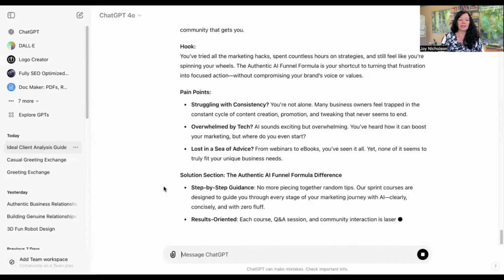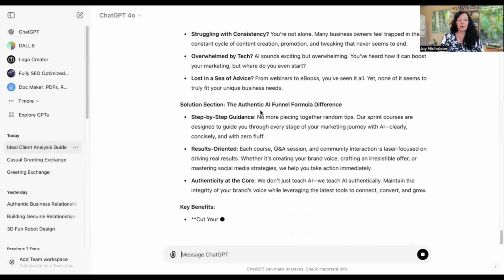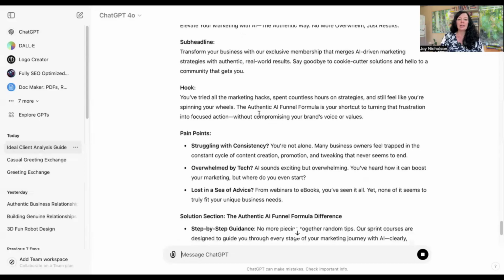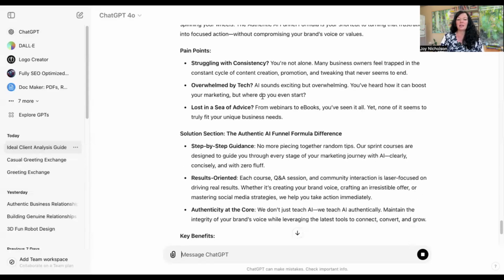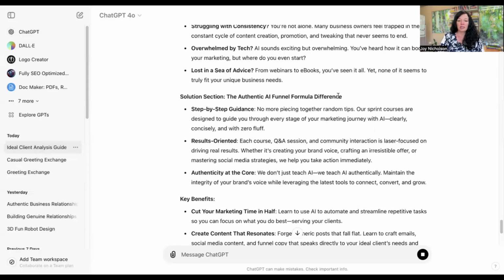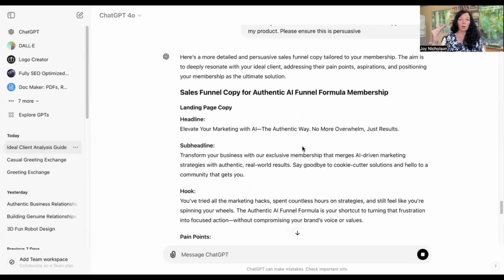And you can see there it's giving solutions, it's giving pain points, but you're not going to say "pain points" on your sales funnel. You're just going to say, does this apply to you? Struggling with consistency, overwhelmed by tech, lots of advice, and then a solution section. And then basically remember how your sales funnel broke up. If you don't know this, now you do. Hook, story, offer.